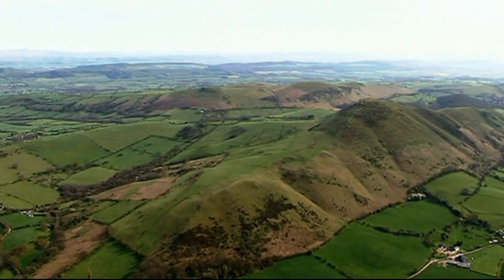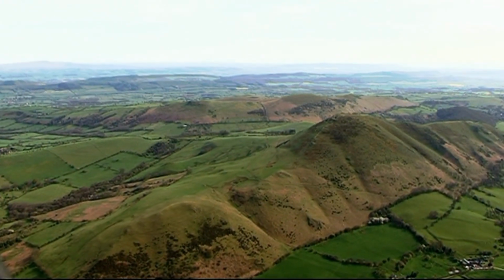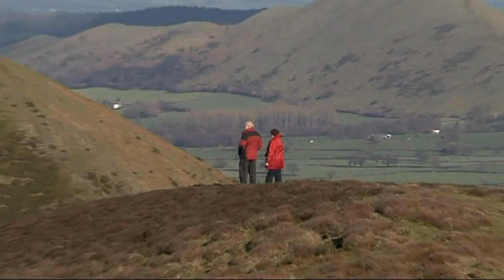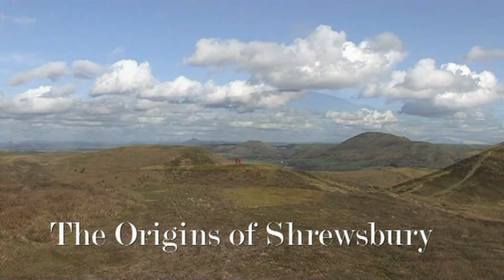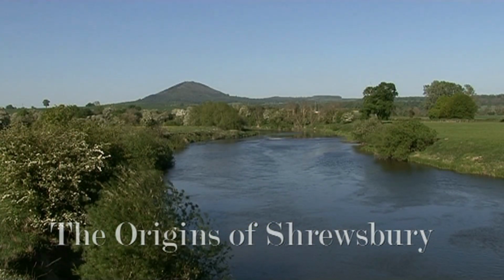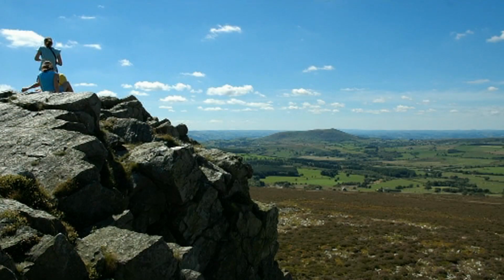Shropshire is 3.5 billion years in the making. These hills have been dragged across the Earth's surface from as far away as the Caribbean, the Arctic Circle and Africa, bringing with them everything from barrier reefs to desert sands. This small corner of England contains 10 of the 12 geological periods in our planet's life cycle, all deposited here in Shropshire.